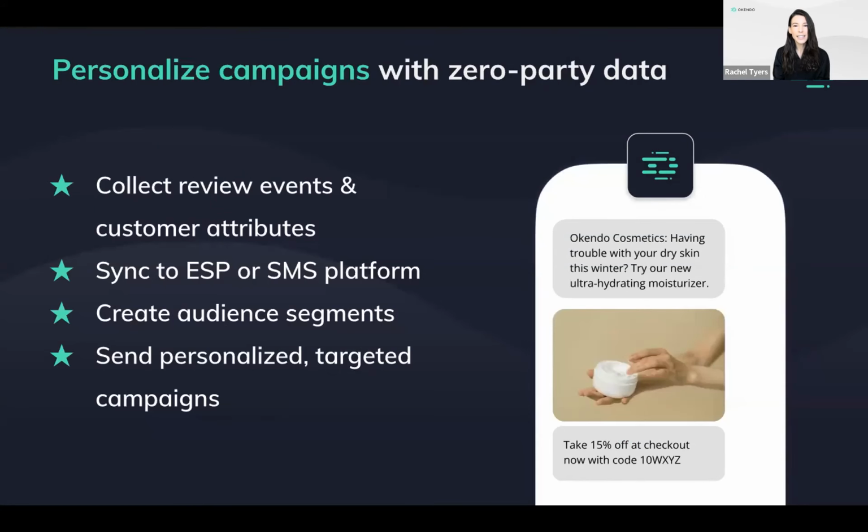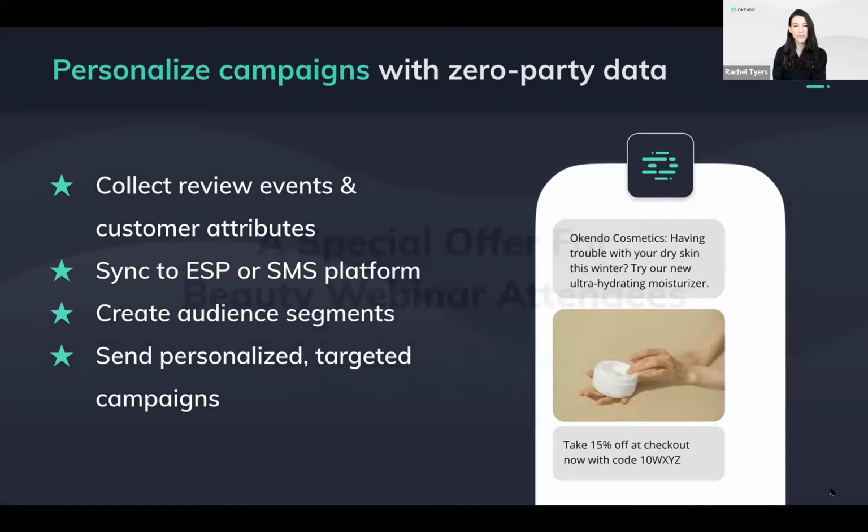And then finally, but maybe most importantly, personalize your campaigns with zero-party data. So all of that information that you're collecting from your customers can be synced into your ESP or your SMS platform if you're using Attentive. You can then create audience segments and send personalized targeted campaigns based on that info that you're collecting.